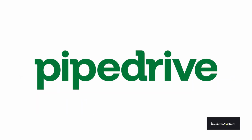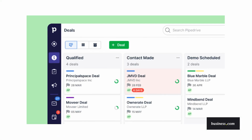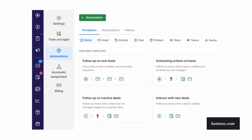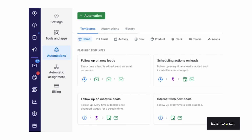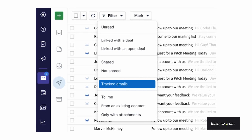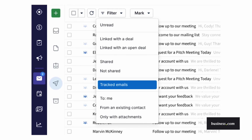Pipedrive is an intuitive CRM platform that's ideal for process automation. It offers a highly visual and customizable sales pipeline, making it easy to track and manage leads and deals. With its advanced automation features, Pipedrive helps streamline repetitive tasks, allowing sales teams to focus on closing deals. And it integrates various communication tools, including email and chat, ensuring seamless interaction and follow-ups with leads and clients.